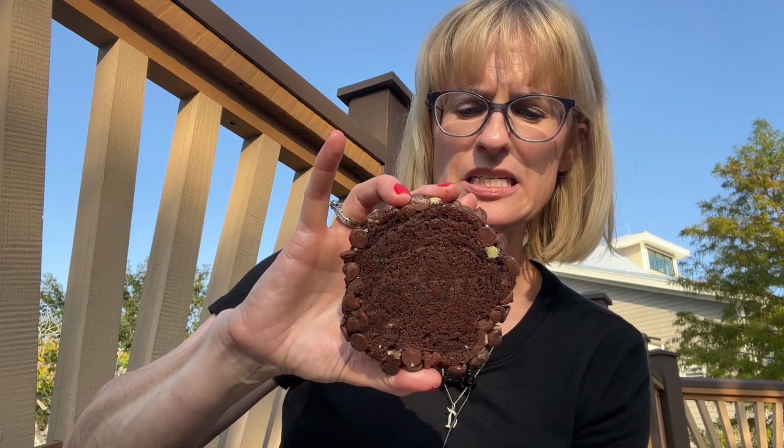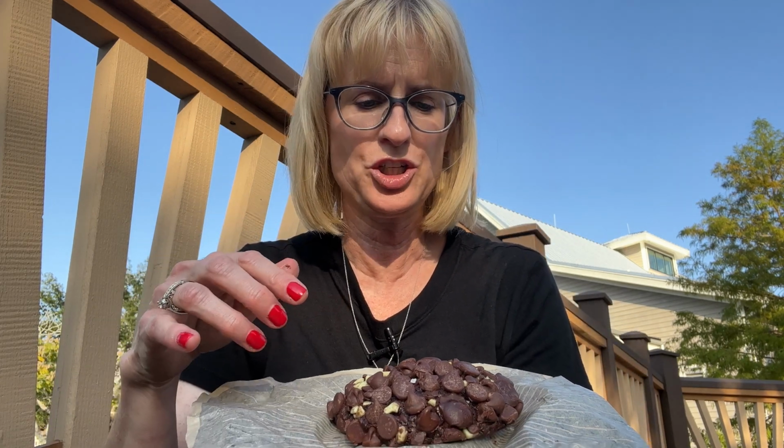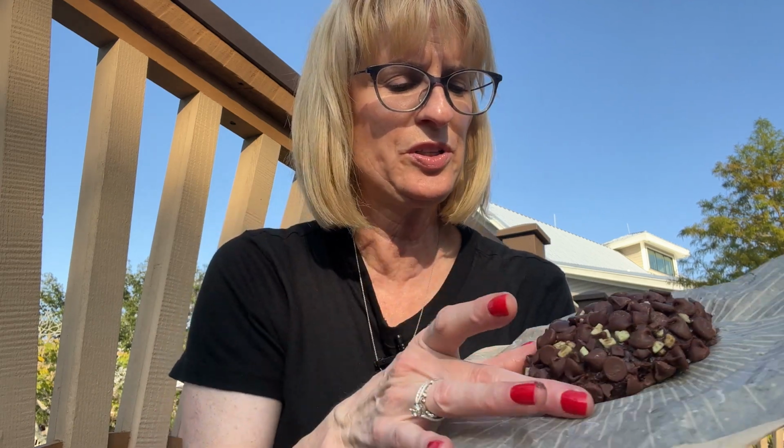So good. It's a triple chocolate cookie base, and then it's topped with their chocolate chips on top, which is a mixture of chocolate chips. You can also see the Andes candies crushed on top and a little sprinkling of Gideon's signature sea salt on top. Break for a napkin, please.